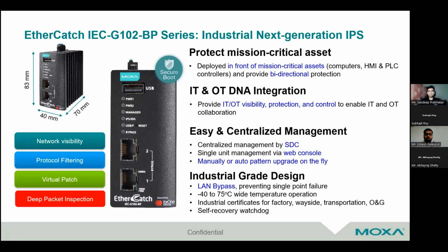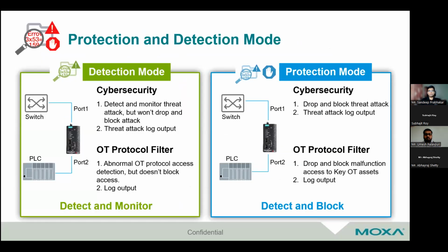So this is a two-part protection that you have to do. You have to use IPS or IDS to stop any exploits being attacked, particularly onto your SCADA or your end devices. And you need to also control, using deep packet inspection, what kind of commands and protocols can be used in a network, how they can be allowed to access your end device, and to what degree the commands can be given to your end device.